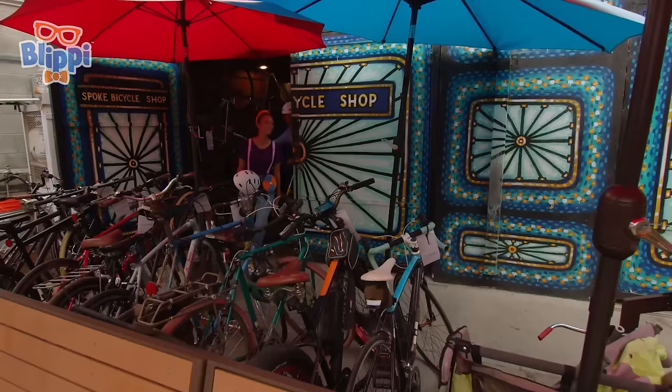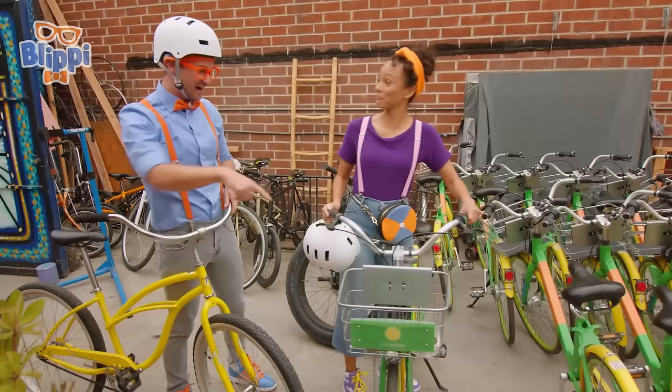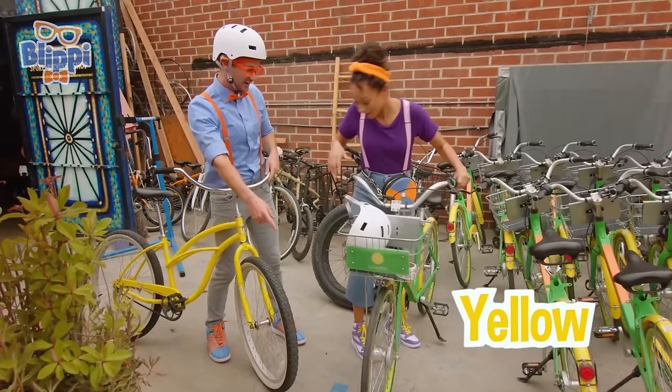So excited to see what bike you choose. Look at all of these bikes. Whoa, that wheel's really big. And these bikes are so colorful. I think I'll just take this one. Look at the colors, green, yellow, and orange. So colorful. What did you find?